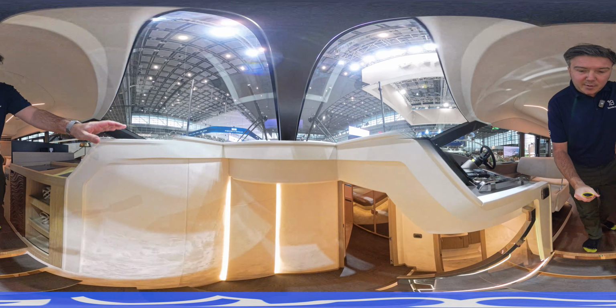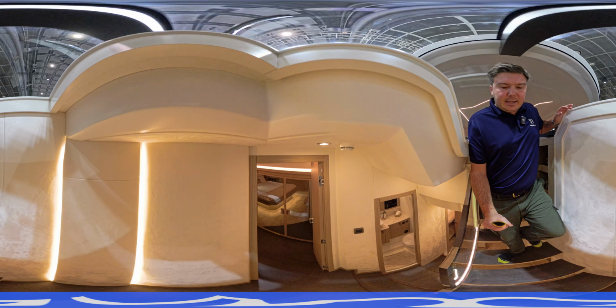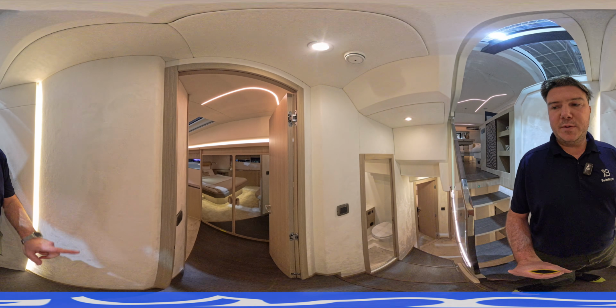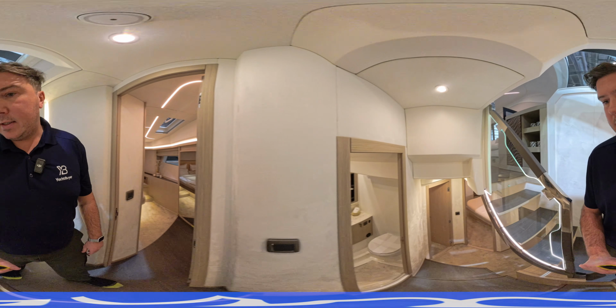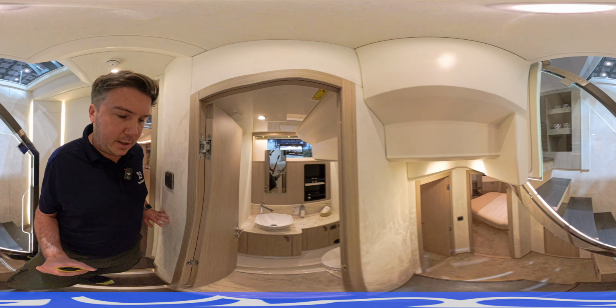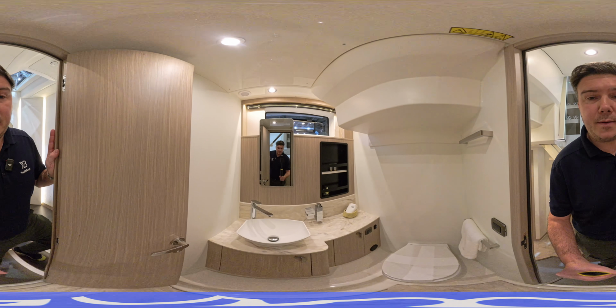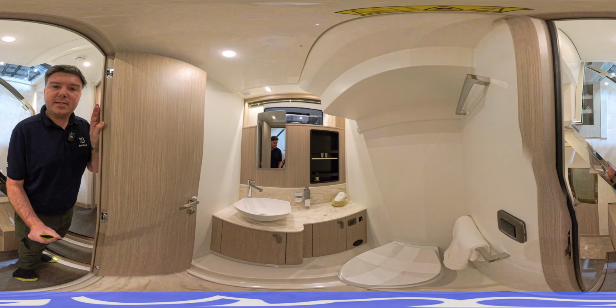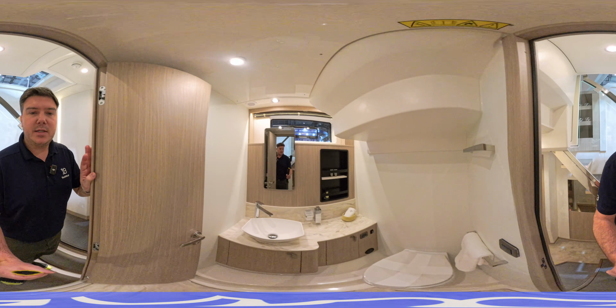There's a central companionway from the main deck down to the lower deck accommodation. And the owner's cabin is forward in this boat, so we'll go there last. I'm going to turn amidships now and we'll head down to the guest accommodation. On the way, on the starboard side, you find the day head. Relatively close to this staircase, so it is well positioned for guests to use during the day.